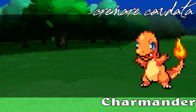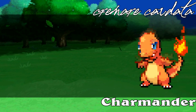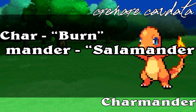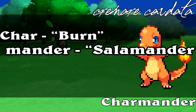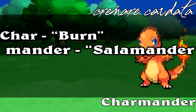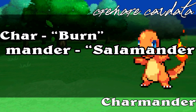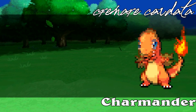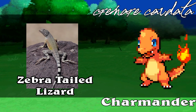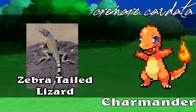Crimari caudata is registered as the 5th Pokemon in the Pokédex. The common name of Charmander has come from the fusion of the English words char, meaning burnt, and salamander. Charmander is a bipedal Pokemon who resembles many different species of small reptiles. His appearance closely resembles the zebra-tailed lizard, a native species to the hot and dry deserts of northwestern Mexico.